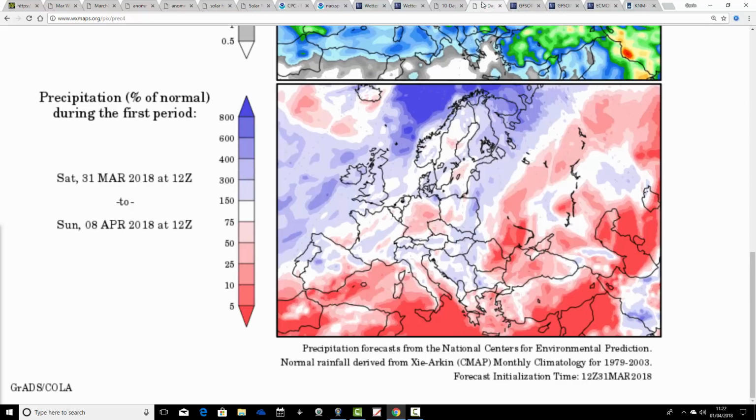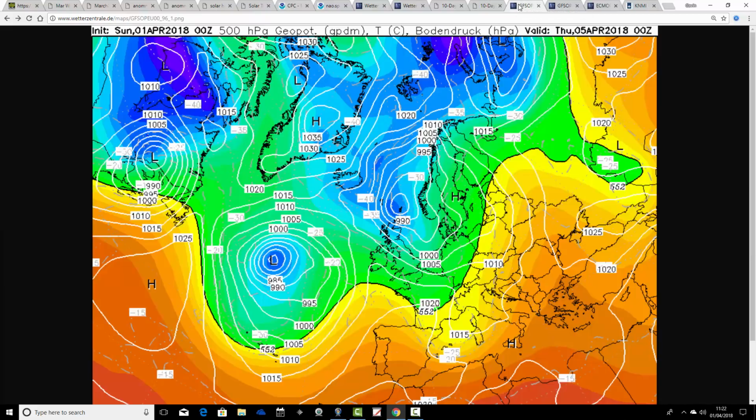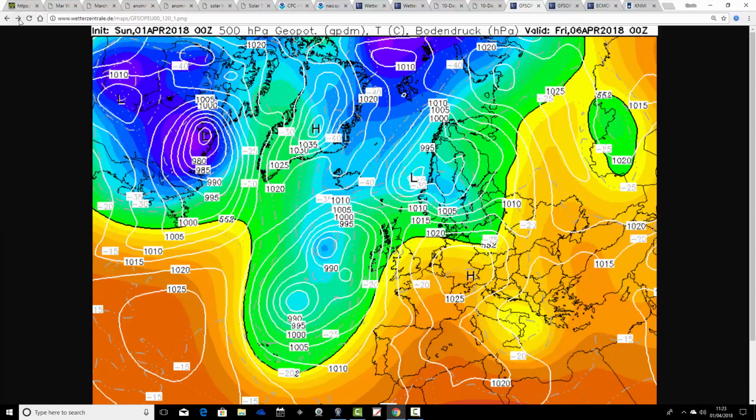But we're not getting rid of the rain for the time being, so precipitation anomalies from the 31st of March to the 8th of April, they're coming out above average. This is how the GFS is looking for Thursday, bringing down this northwesterly wind, a little bit of a cooler snap on Thursday. Into Friday, the high pressure is across Germany.